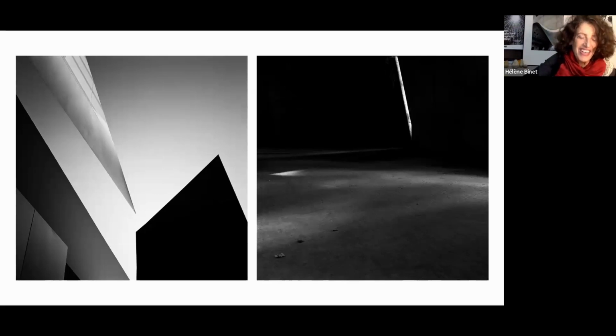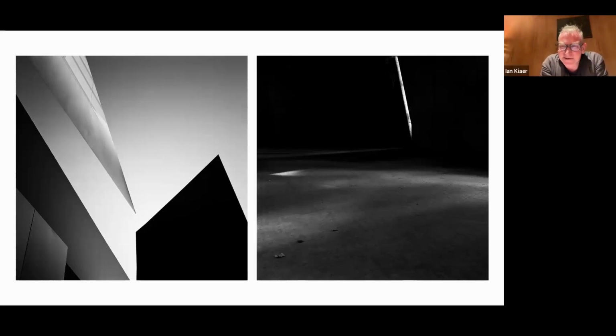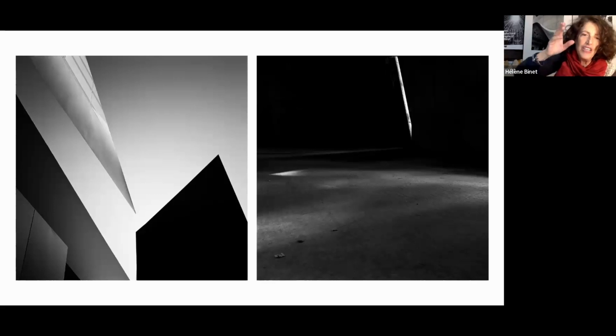Yes, I am in a fire station in Vitra, and it's the ceiling where you see the gap for the staircase, but the black part is the corner of the cabinet where the firemen put their equipment.